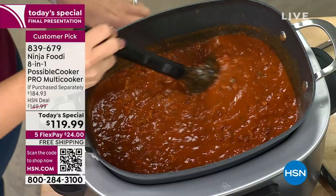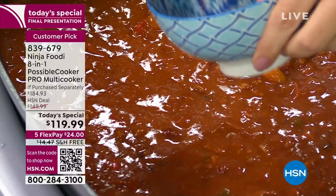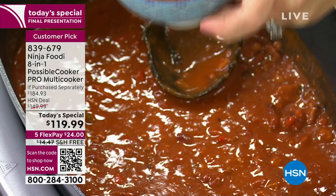But let's say you just wanna do dinner for you and your husband. You can always do a little bit in a big pot, but you can't do a lot in a little pot. And also it can sear and saute. It can also braise. It can do your breads for baking. And the pot comes out and it is oven safe up to 500 degrees.